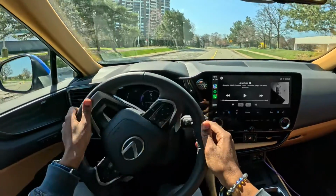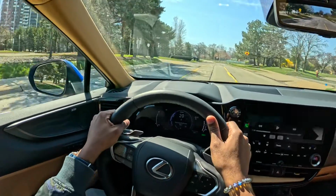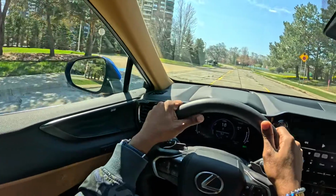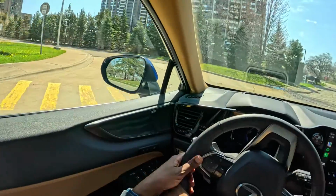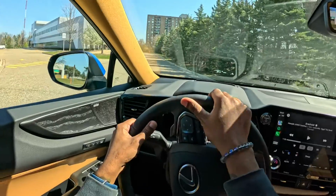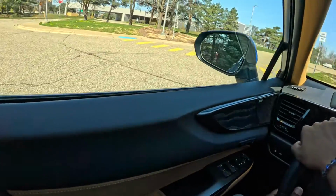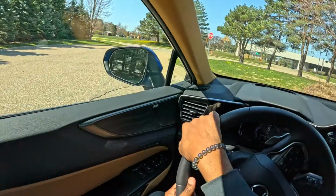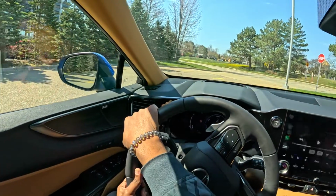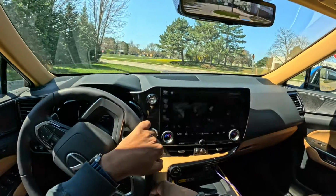First thing we're going to do is test out this turning radius, because not all turning radiuses are made the same. Each vehicle is very different, and knowing Toyota's products, I'm pretty sure this is going to pass with flying colors, because many of their larger SUVs have passed this. Pretty sure this is going to do the same thing. Yep, just made it, so we're good.